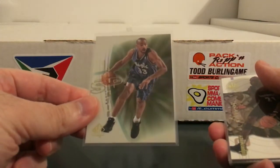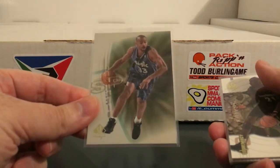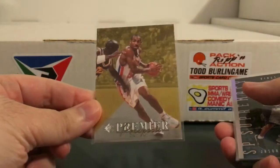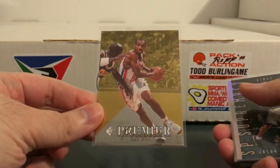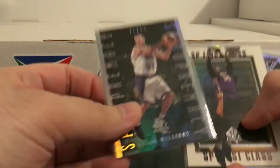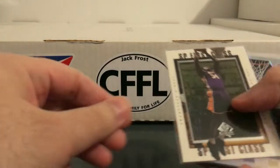Grant Hill in Orlando. Started kind of rough in Orlando with injuries, but bounced back. It's a nice Grant Hill SP rookie. These were hot for a while. I remember the SP Basketball rookies. White Chocolate, Jason Williams.